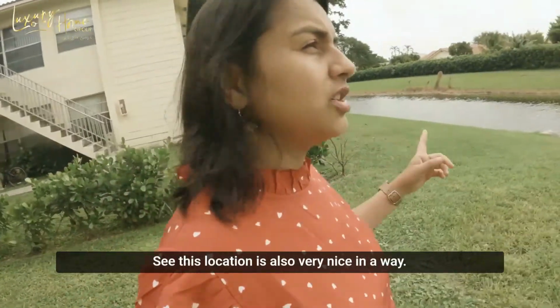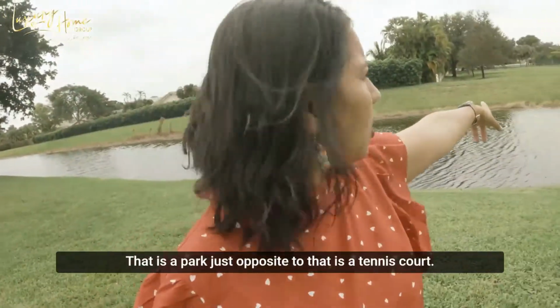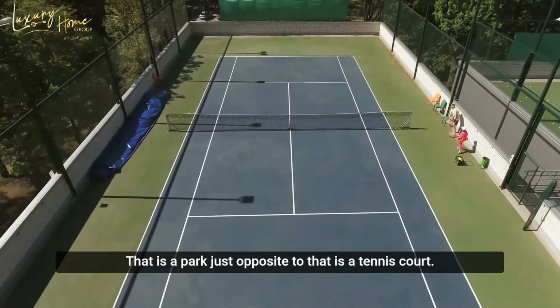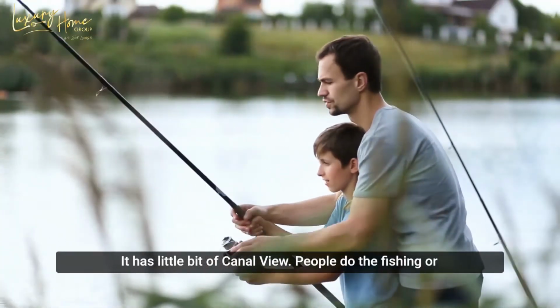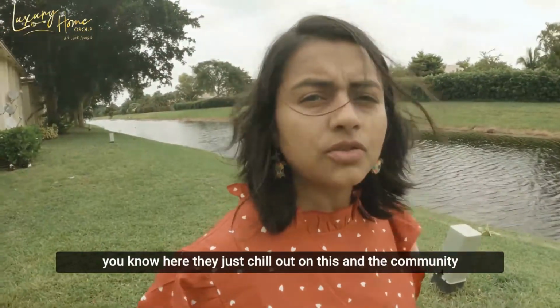See, this location is also very nice in a way. There is a park just opposite, and there is a tennis court. It has a little bit of canal view. People do the fishing, or here they just chill out.